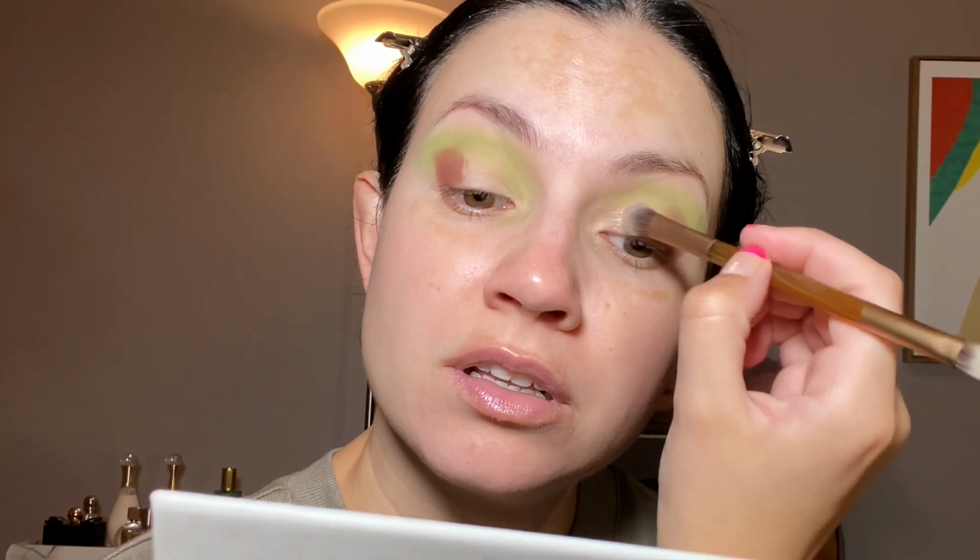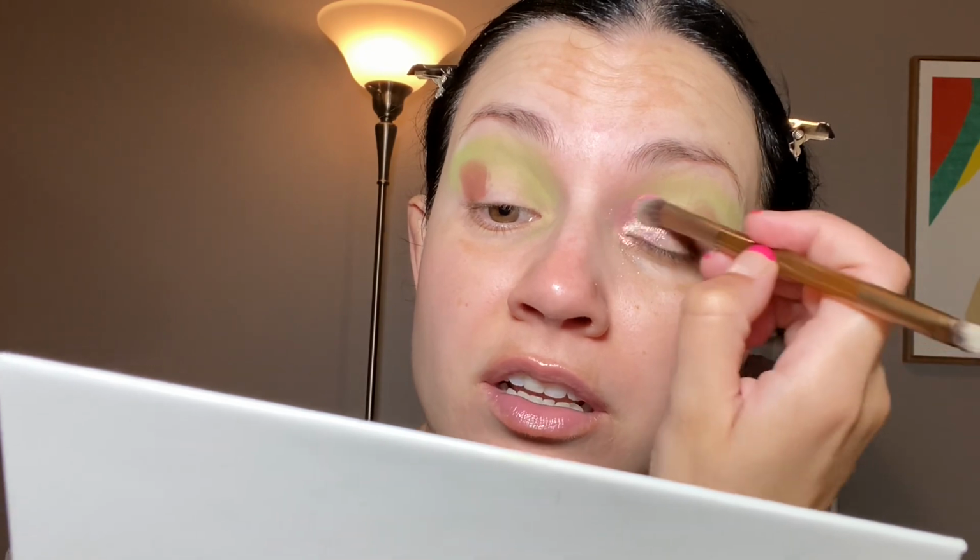I'm going to spray that, and I'm going to put that on the inner part here. I feel like I didn't spray my brush very well. There we go. For sure, I've noticed duochromes from any brand just work better with a wet brush. There we go. That is beautiful. I mean, I spray most shimmers, but for sure any shadow that's duochrome or multichrome, I have to use a wet brush.